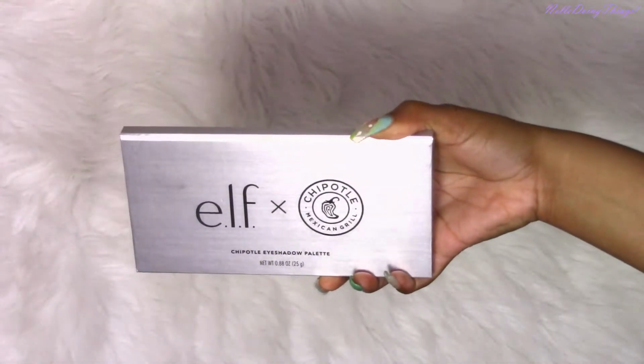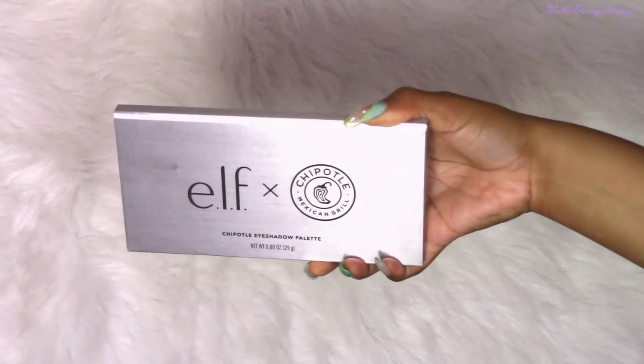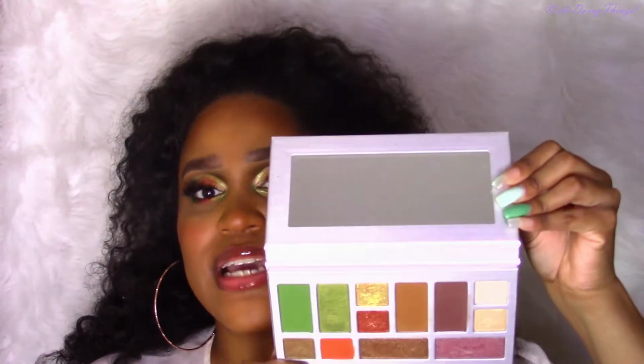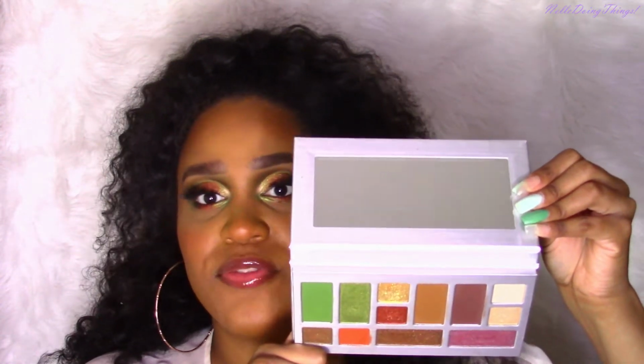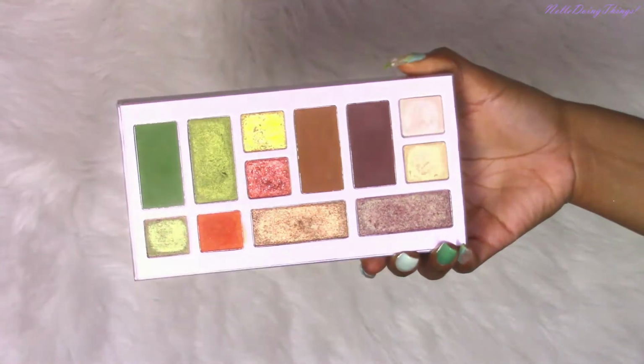But first, this guy. It has the E.L.F. right there in the front, x Chipotle with their logo. It's so cute, and this looks like the table at Chipotle, like when they ask, okay, how much rice, cheese, lettuce, all of that. The silver top that has all the ingredients and all the things you can build your own little bowl or your burritos. I actually love that this looks like it, and it is reflective, so I like that. That's really cool. So when you open the palette, let's open her up, it gives you a nice big old mirror. I do like the mirror, it's so big and wide. You get a full look at your complete eyes, and you can do the full face look with it. And of course we have all of the beautiful shades.